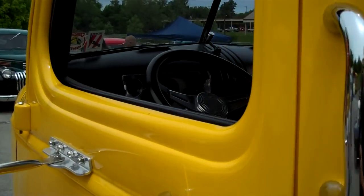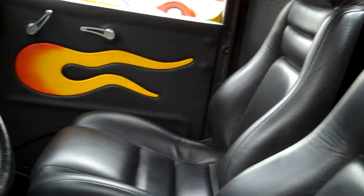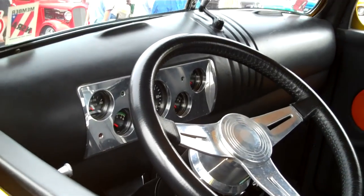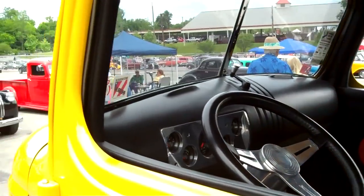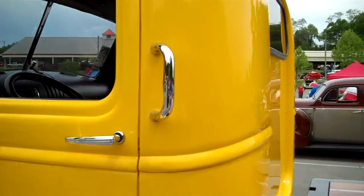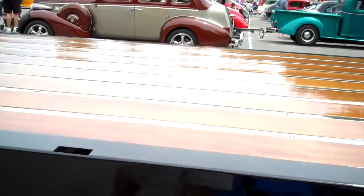Another nice job. Look up in here. Oh, wow. Very nice. Oh, that's cool. Looks like the windows crank out on it up there on the dash. Get back here. Man, nice job. Got the matching rear wheels back here. You know that wasn't cheap.